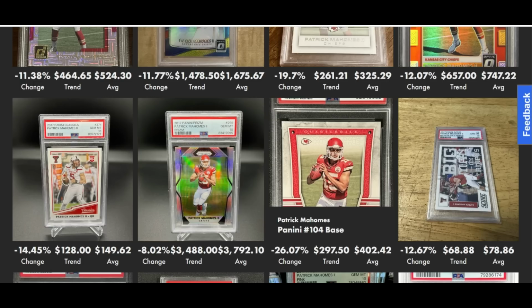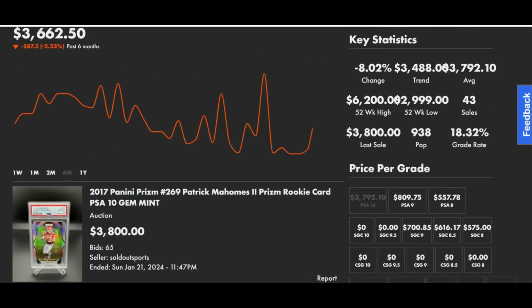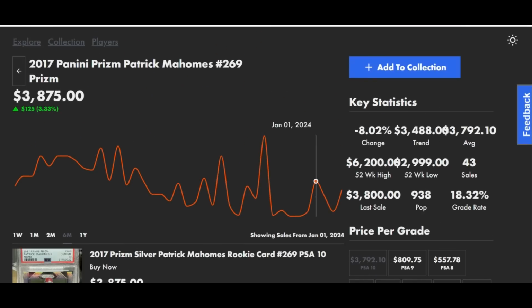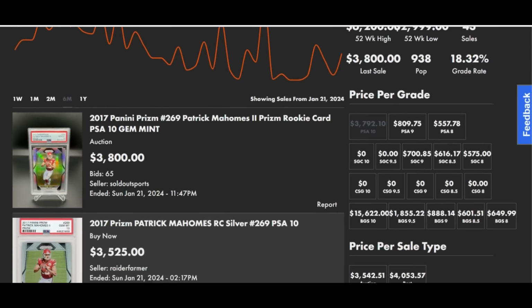And the iconic Patrick Mahomes card. What is it doing now that we're heading to the championship game? Mahomes really just doing Mahomes stuff. We did have a $5,000 buy it now back on November 20th. But overall, that card is still holding strong at $3,800.